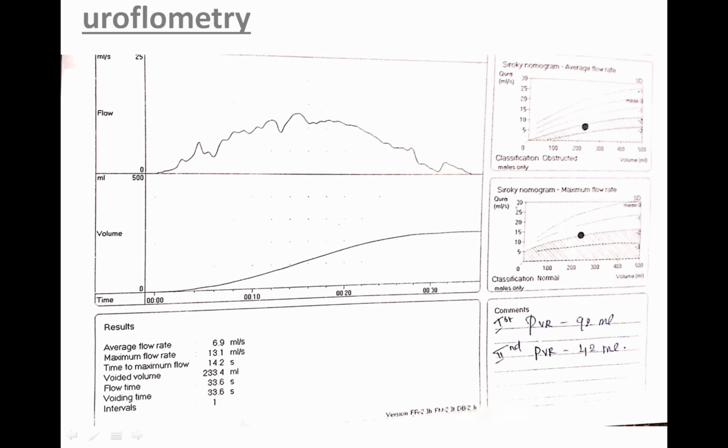When is the rise to peak supposed to happen? Within the first third of the void. When is it happening? It's quite early, sir. He has a peak over here also. Peak means when is the maximum peak of the flow? Sir, around 15 seconds. No, time to max flow. It is supposed to happen towards the initial third of the void.